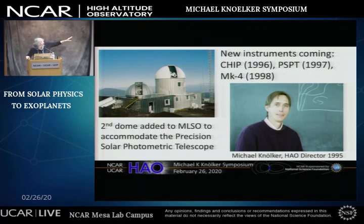So our earlier director, Tom Holzer, was in the office when these instruments started to be discussed and developed. But then Michael came on board in 1995 and saw these through to fruition. So he was the director and supporting the deployment and the first light of all these instruments. And in order to support the PSPT instrument, which was not going to go on the SPAR, which is the original building you see on the right, a second dome was added, and that went in about 1996.